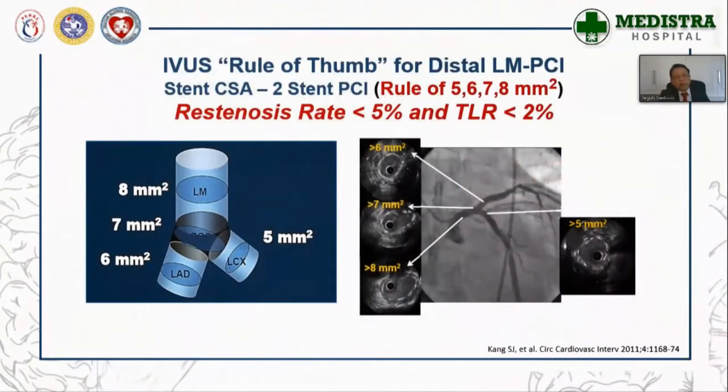We can also use IVUS to assess the results of our stenting procedure. We can apply the rule 5, 6, 7, 8, because if we do, we can get these results. The restenosis rate is less than 5%, TLR is less than 2%. 5 represents the MSA in the LCX, 6 the LAD, 7 the polygon of confluence, and 8 the left main.